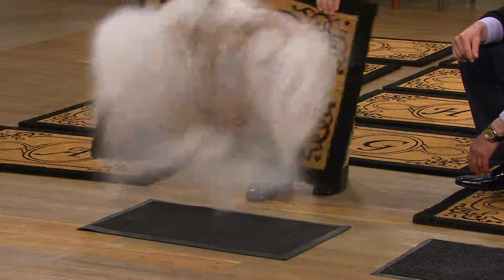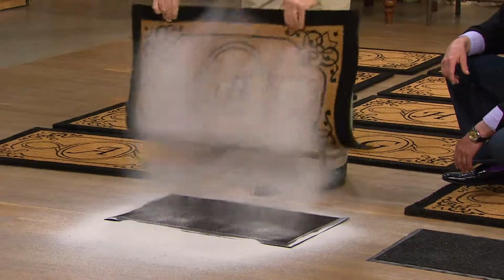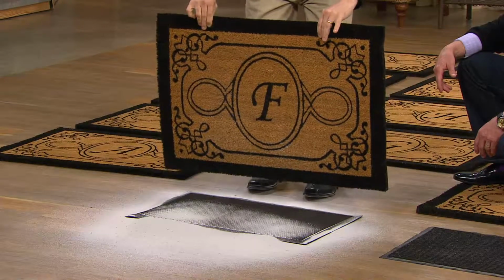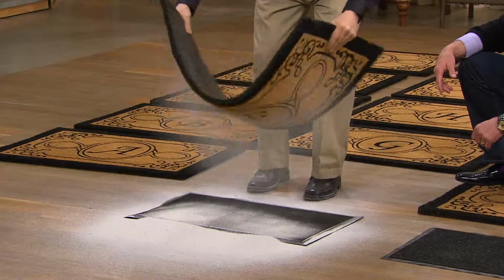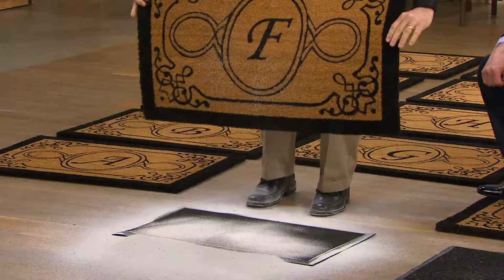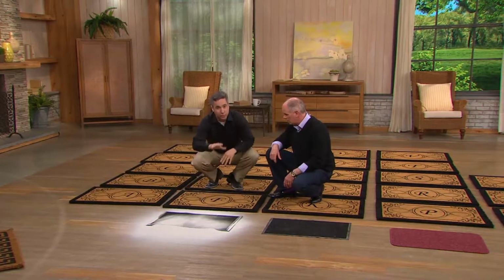But look at this. It traps, it holds over 5 pounds of dust, dirt, salt, sand, cinders. It doesn't matter. And when you're ready to clean it out, just shake it like I'm doing here. In fact, when you get this home, because of that handcrafted process, there might be some loose fiber. So the first thing you want to do is take it outside, give it a little shake for about 15 seconds, and then you can place it in front of your door and have that beautiful, elegant door that you want in your home.